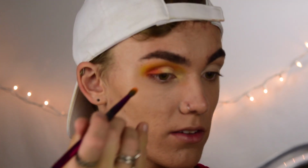Alright, now once that's done, you want to dip back into the orange a little bit and make that transition a little bit smoother.